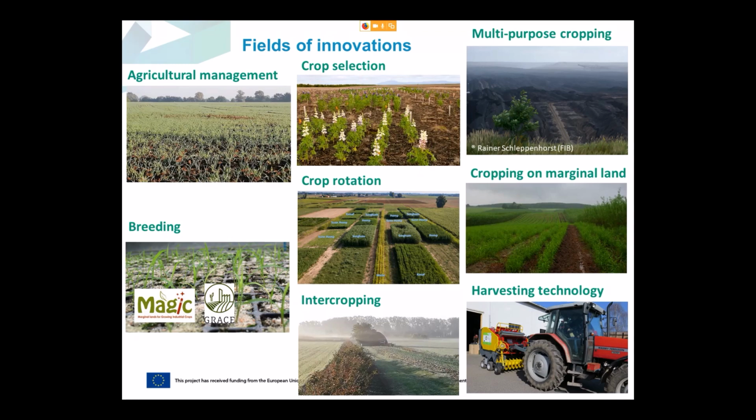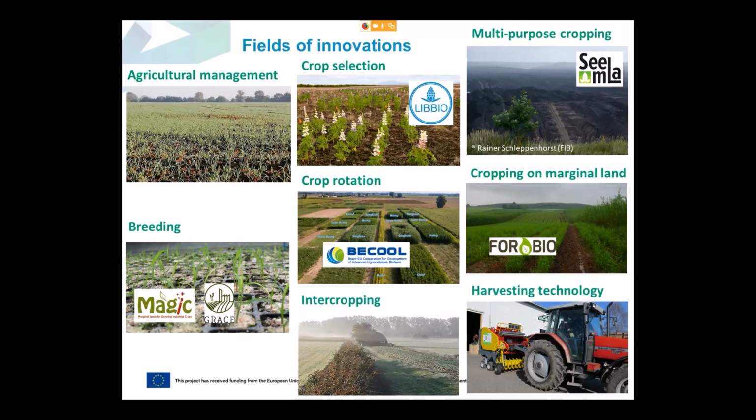The Libio project is suggesting to select a new crop to grow in Europe, and that's the Andean lupine. Be Cool discussed the study case of rotational cropping in the workshop. The Siebler project study case was on black locust as a multi-purpose crop for nitrogen fixation and biomass production. And the 4Bio project had a study case on willow short rotation coppices on marginal land in the Ukraine.